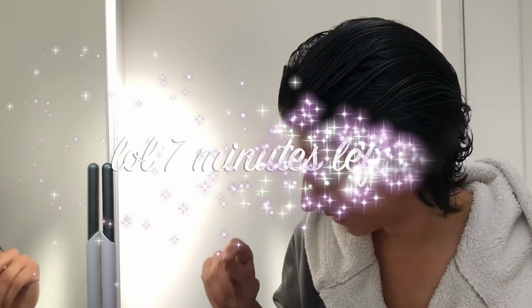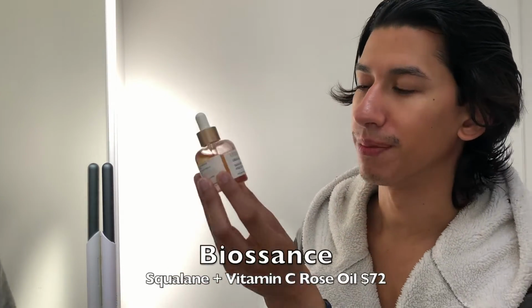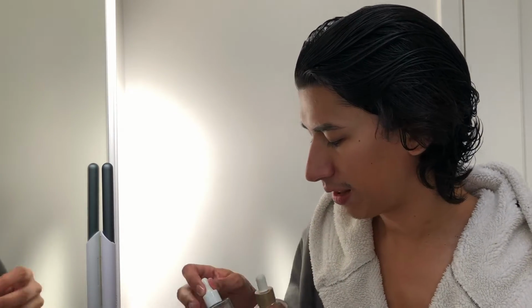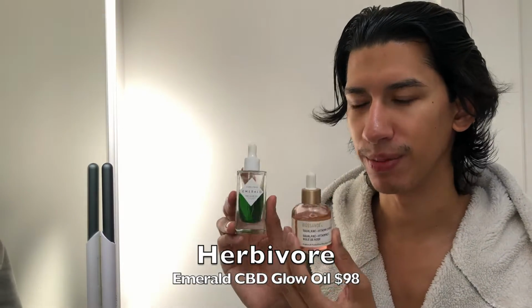Okay, if you guys are still with me, we are almost there. Next is going to be another concoction that I like doing. This one's going to be the Biossance Squalane and Vitamin C Rose Oil blended with the Herbivore Emerald CBD Glow Oil. Again, obsessed with both of these.